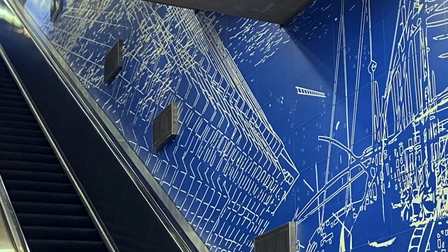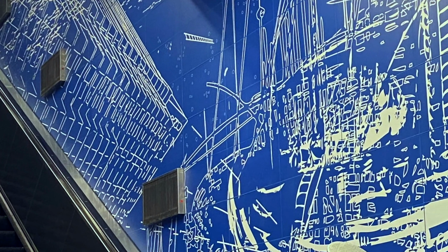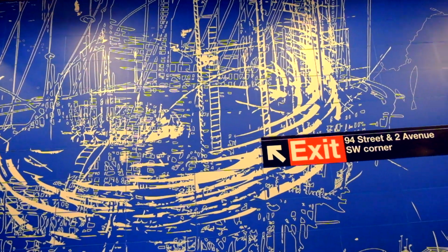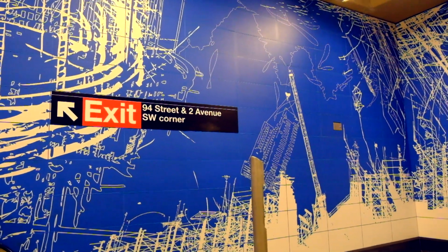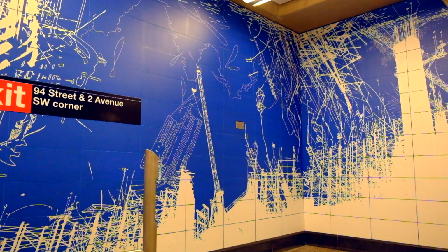Then, after a brief pause on the escalator, the image picks back up again with a design that sort of looks like you're looking up at a building even as you move downward, before culminating in a circular swoosh of ladders and other hand-drawn forms, and finally a dynamic tableau of the construction at Hudson Yard. This work of art, this permanent installation in the 96th Street and 2nd Avenue subway stop, is called Blueprint of a Landscape, and it's by the artist Sarah Z.